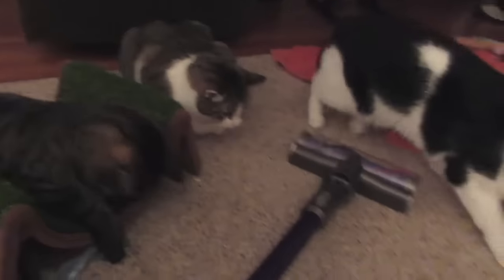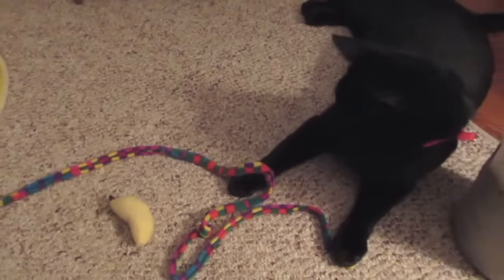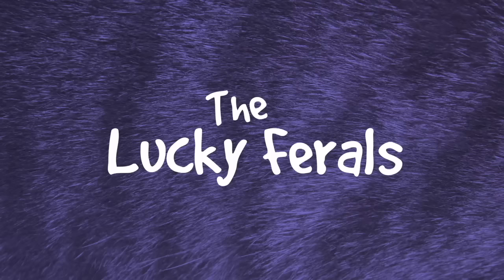Now there's three cats over here. Splash in the middle, and Boo here. Stella, Splash, Simba, Hydrox, and Boo. The Lucky Ferals.